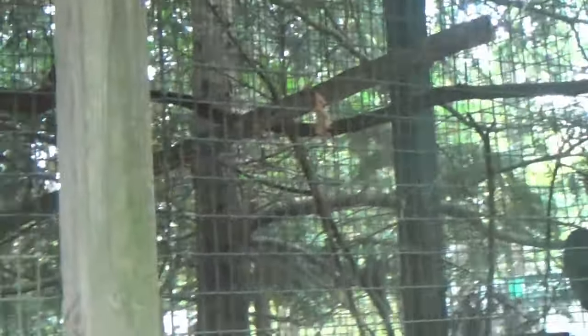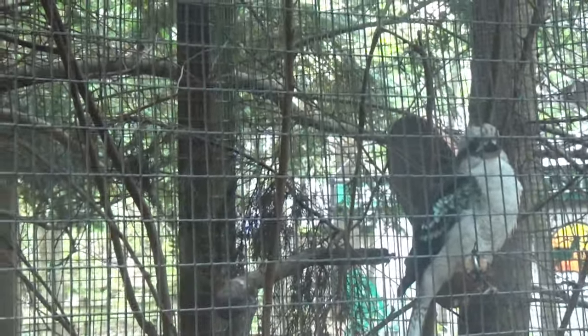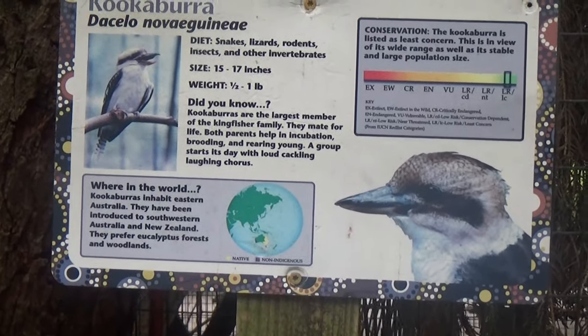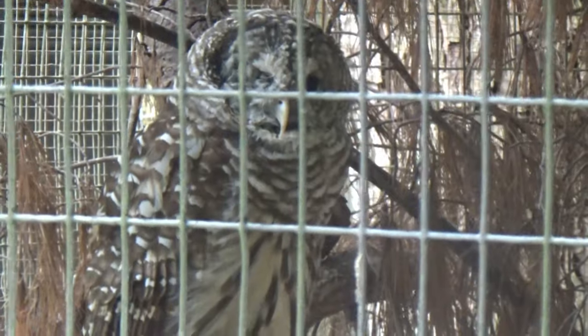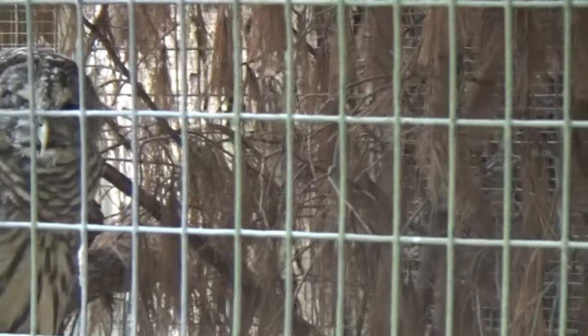Got another bird here, and this one's called the kookaburra. Yeah, beautiful bird it is. That's the kookaburra. This is where he's from. And over here is the barred owl, in this cage. Beautiful owl. Just perched there. I got two beautiful birds next to each other.